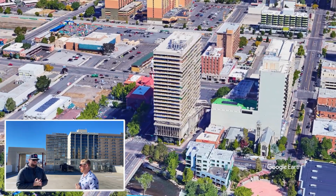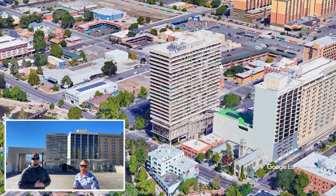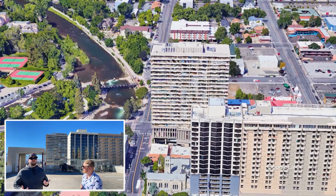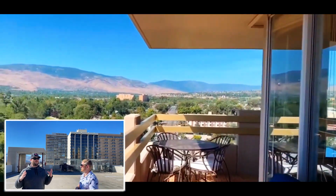So that's the largest unit you're going to get, which wasn't bad. We actually looked at one of the units yesterday. Talk about our favorite part. Our favorite part is the balconies, right? So every single unit has a balcony, but these things are massive.